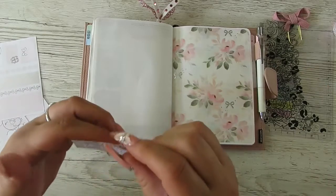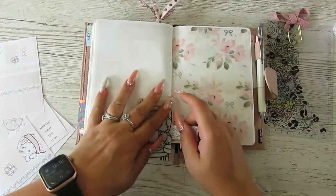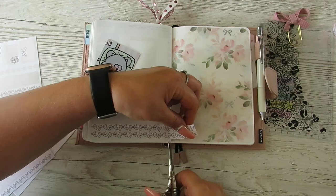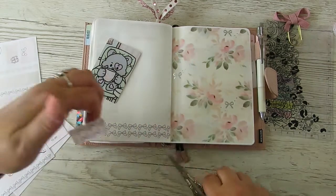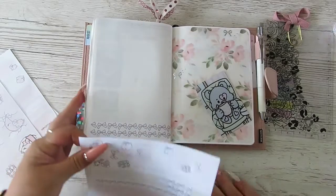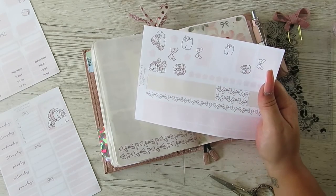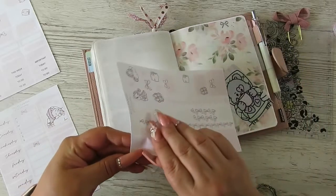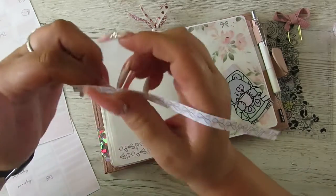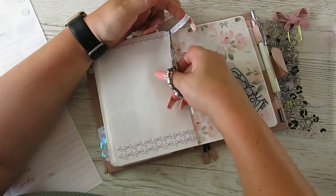So I'm going to put this gorgeous washi at the bottom. Is this rippable? Nope. Let's just take another little snip. I do find that I do use those boxes. I think what I'm going to do is, which one do I want to use at the top? Should I just use the bows, the thin bows at the top as well? I think I will. They're really, really pretty. There we go.